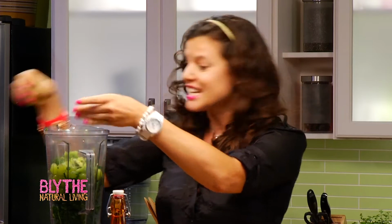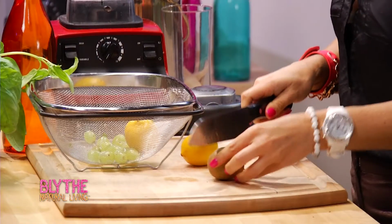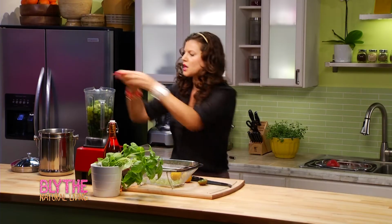You'll notice right away when you start eating more raw foods that have enzymes in them. You will have a lot more energy, you'll look better. You actually have the enzymes that your skin needs to regenerate properly, and it makes a really big difference. So we'll go ahead and we'll put 3 kiwi in there.